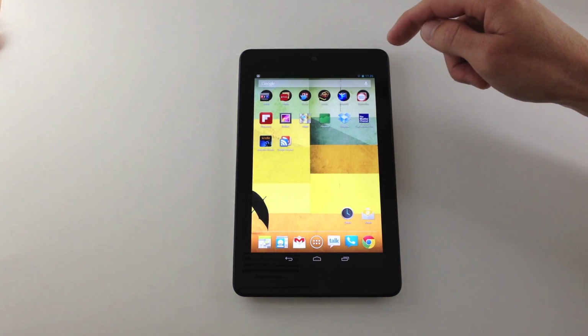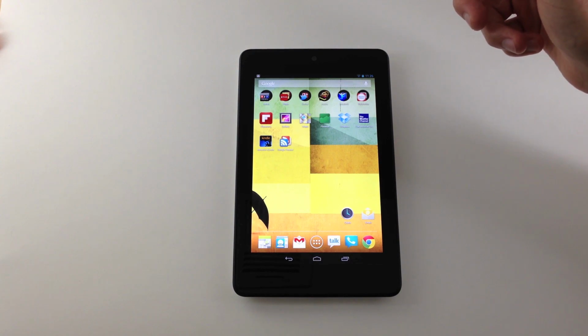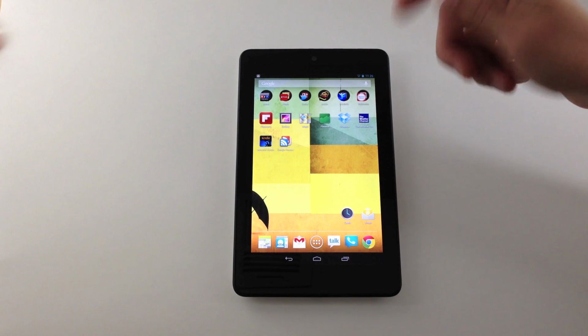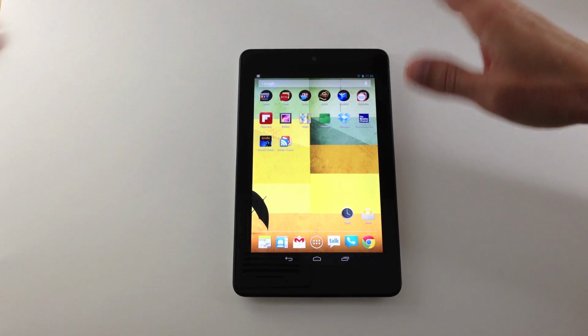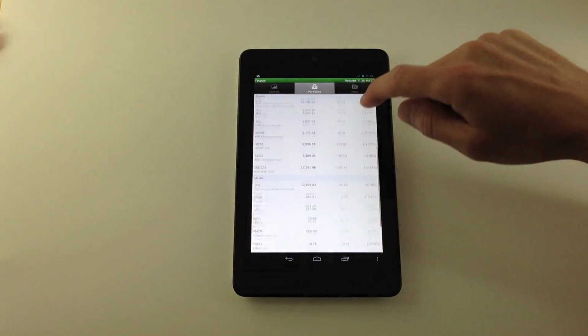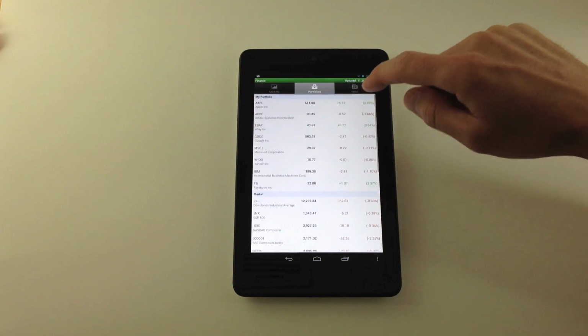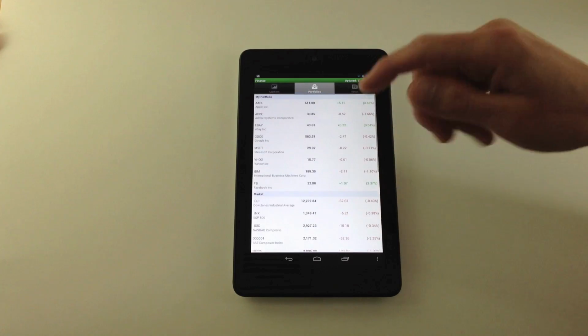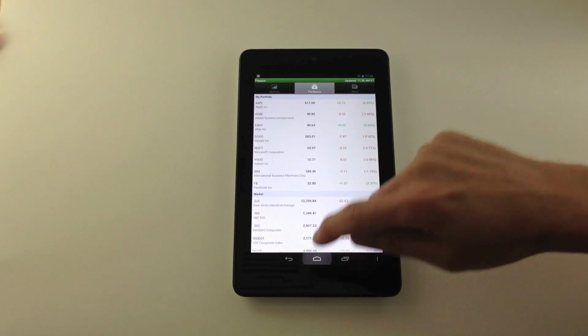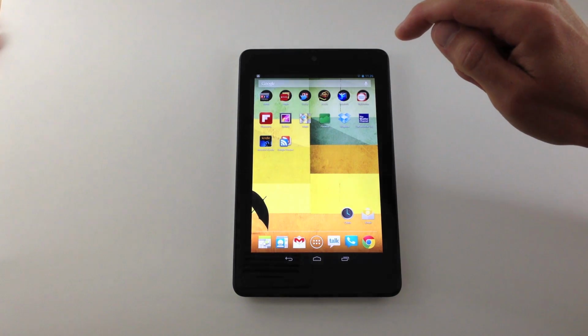The battery life is great. I haven't timed it or anything. I haven't really compared it to my iPad, but the battery life is good enough that I just haven't worried about it, which is nice. I haven't found myself having to plug it in to use it or anything like that. I've charged it just a few times since I've started using it, and I've been using it a fair bit. So the battery life seems really good.